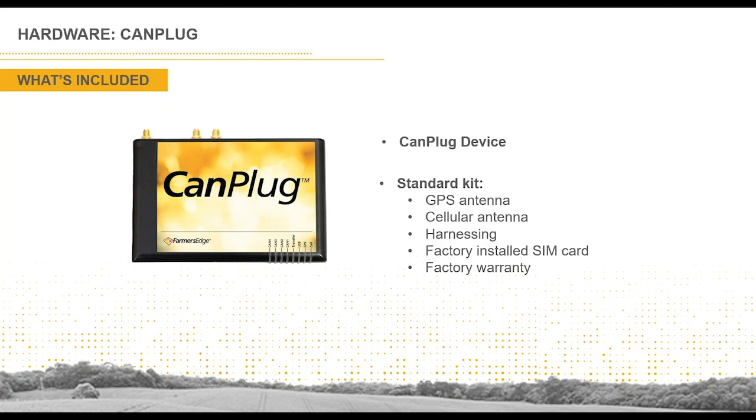And we can also provide the USB-A and USB-B cords to ensure transferring of data from CANPLUG to monitor, which allows you to send prescription files directly to that CANPLUG into the cab of that equipment, so that you don't have to chase USB sticks around. That's going to allow you to send that data remotely.